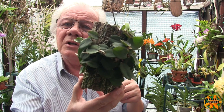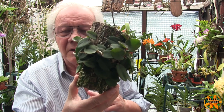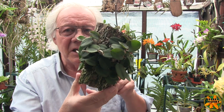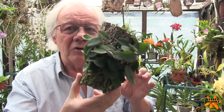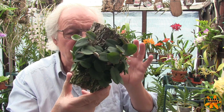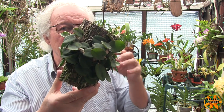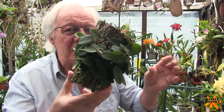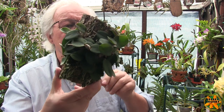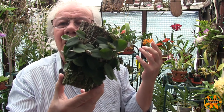Now, once upon a time that knowledge was useful, because virtually across the board the Sophronitis have a strong red colour, and they were used extensively in hybridizations. So if you had a cross with Sophronitis in that didn't necessarily show the red or the deep orange, it would be lurking in there, and you could use that hybrid into another one with a paler colour, and sometimes the red would break out.